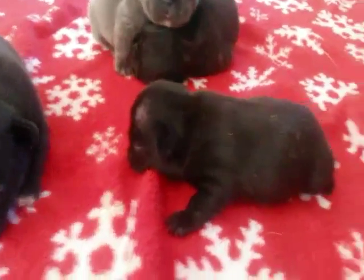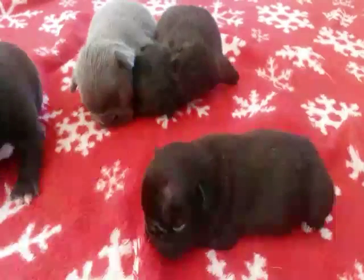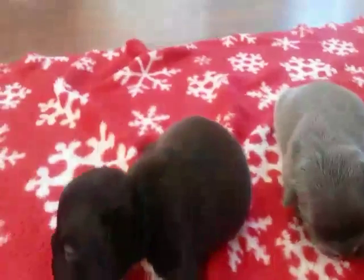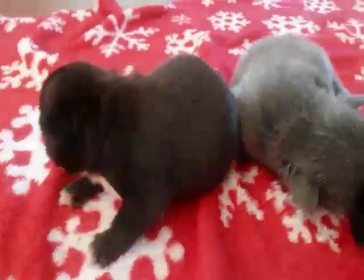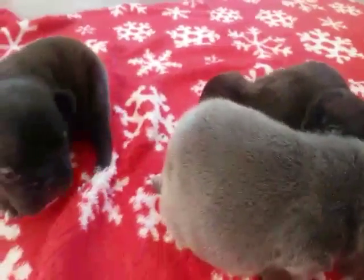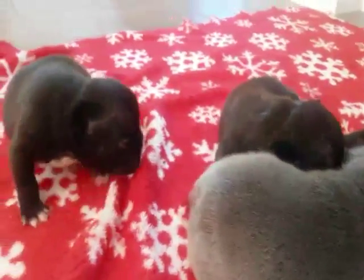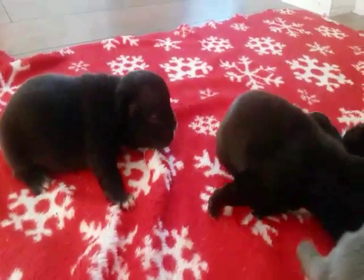There's Little Bit. She is tiny. She will be a very small French Bulldog. The others will be about 17, 18 pounds. Both parents were very small. And they're all doing fabulous. They all have their eyes open, crawling around, vocalizing. They'll be ready for their new homes in March.